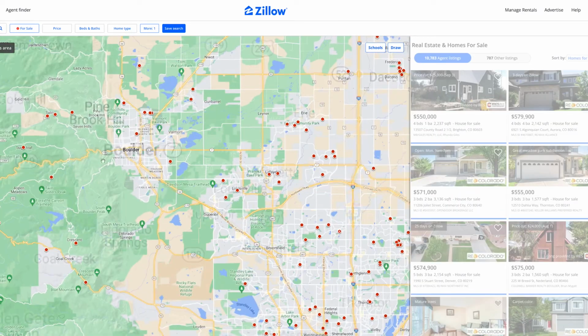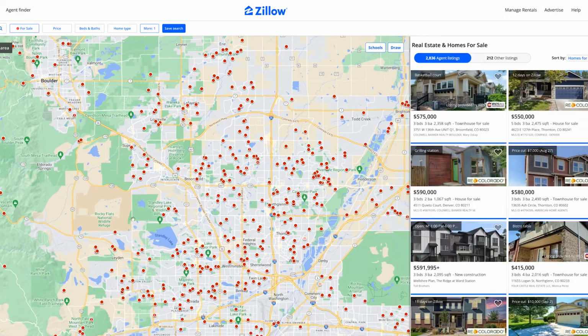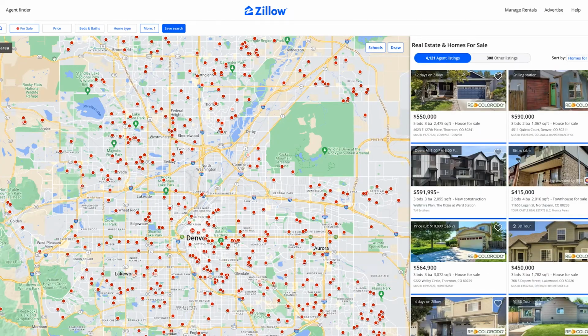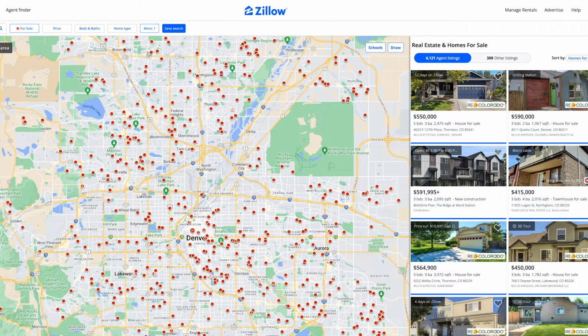Boulder right here, very beautiful city. This is another one to look into. Smaller, but really nice. Very outdoorsy area. So again, we could see houses are coming down. Let's see how low they go. I'm thinking we're going to hit 2019 levels. So it's going to be insane to see the price cuts as the market really starts to crash.